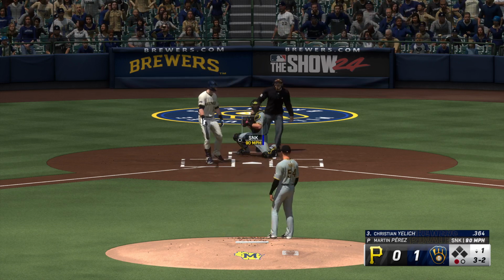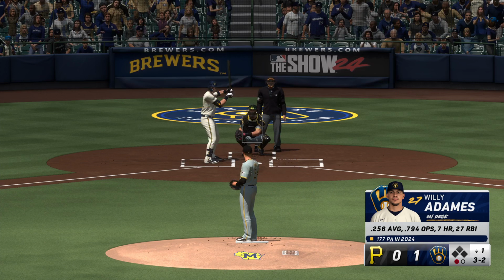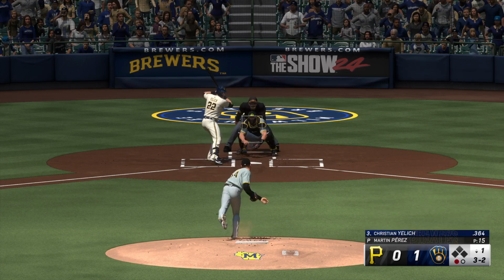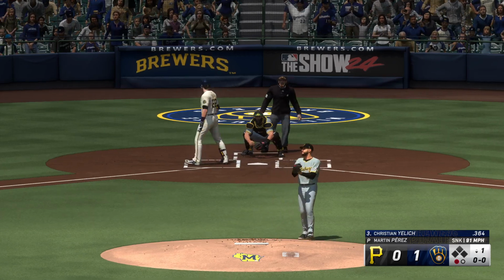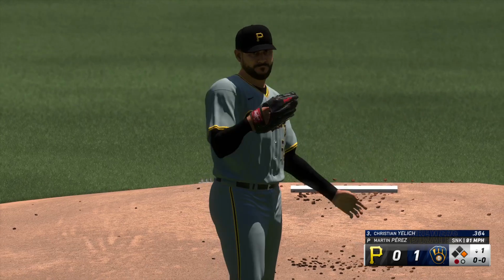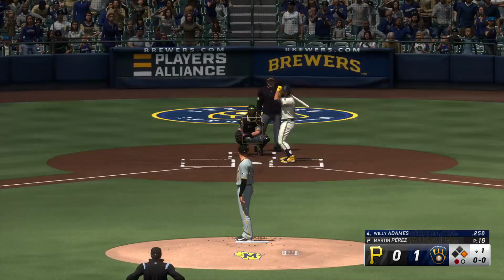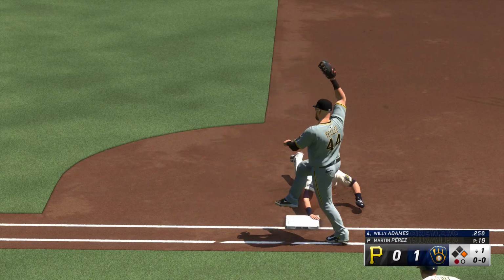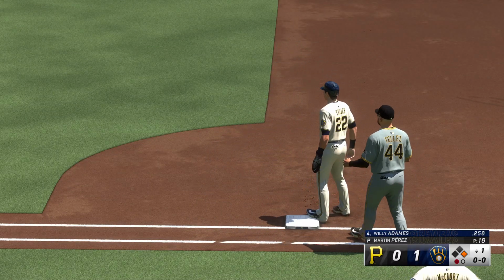Good eye in that spot. And that's ball four. Well, he tried to nibble right there and just missed his spot. Hitter didn't offer at it. Now he has somebody to worry about over at first. Willie Adames stands in. Perez checks over to first, and he's back.